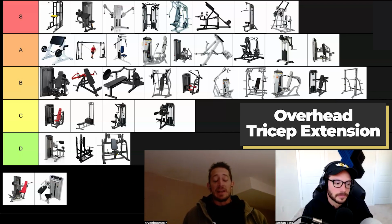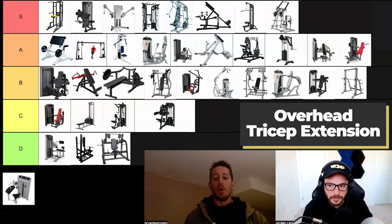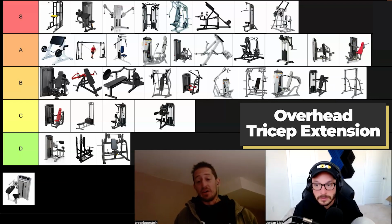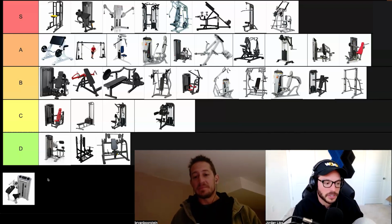Yeah, I'd almost lean, like, I've never used it either. I've never even seen it, but my inclination was to put it in A initially, just because that is super cool. Yep. I feel like if I had the option of overhead cable tricep extensions and then that machine, in most cases, as long as it fits me somewhat well, I'd probably opt for that machine. Yeah, I'd really love to try it.